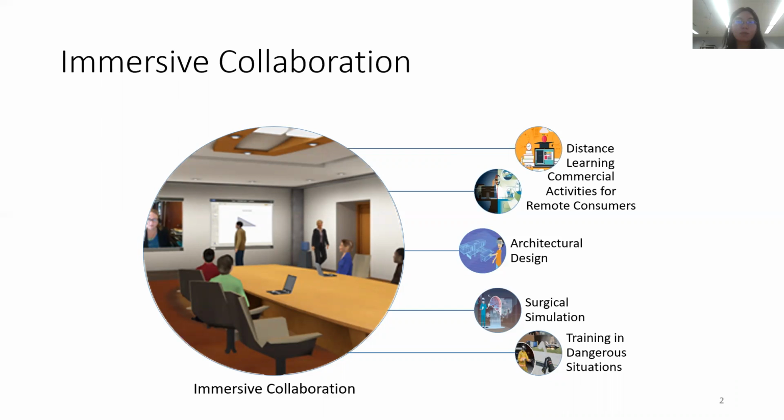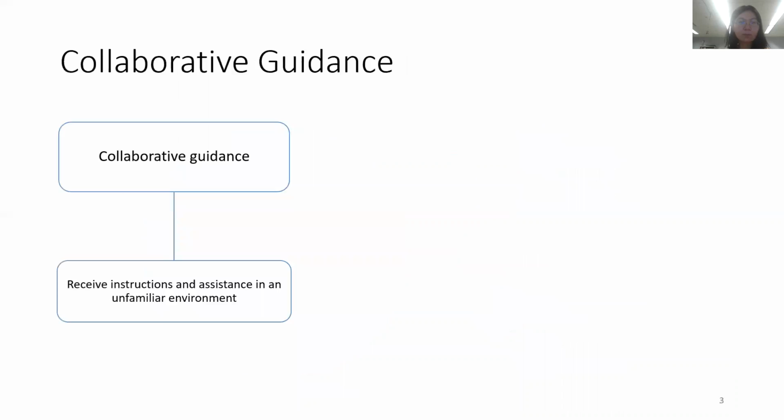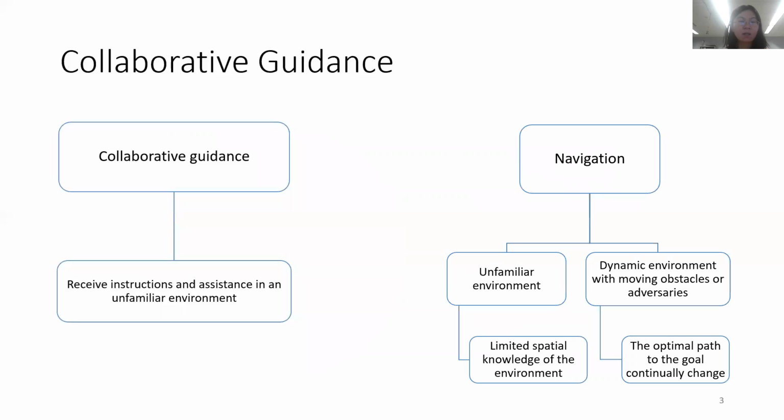It has a number of emerging applications, such as social entertainment, commercial activities for remote consumers, surgical simulation, distance learning, architectural design, and training in dangerous situations. In certain applications, it may be useful to facilitate collaborative guidance. Navigation is a fundamental interaction task in virtual reality. We employ navigation to explore environments or reach target locations.